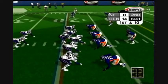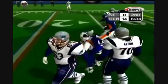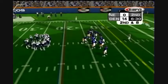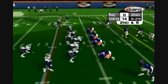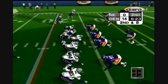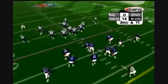Set. Cut. It's a run. Thrown down by goal. A one-yard run by Smith. Second and 8 at the 16-yard line. Strong eye, receiver in the slot for the Patriots. Cut. The pitch to Smith. Nowhere to run. He lost a few yards on that play. Third down and 11 for the first.